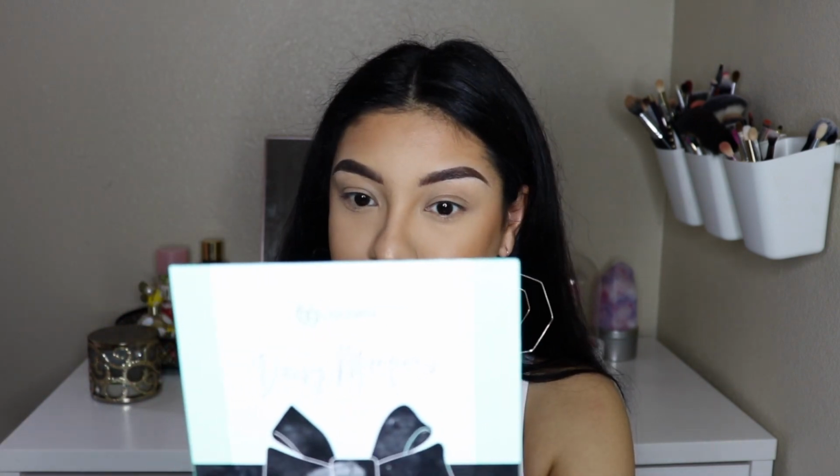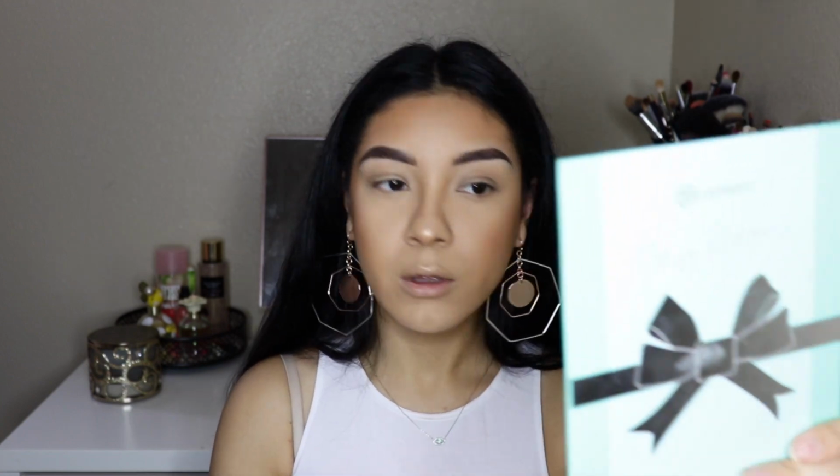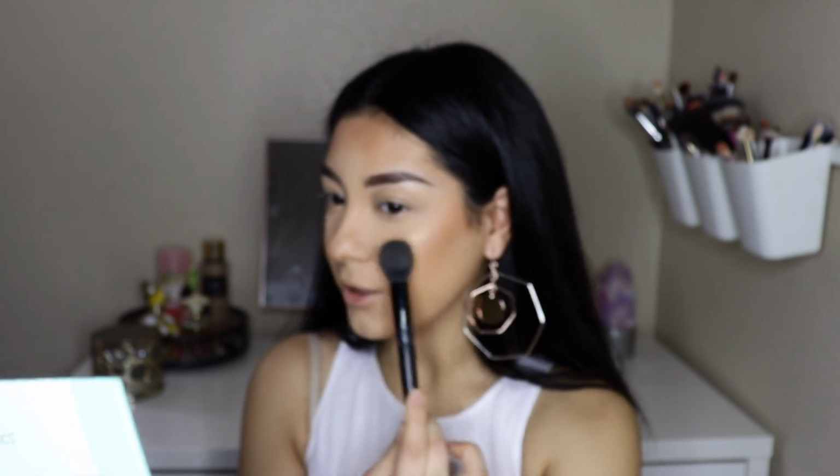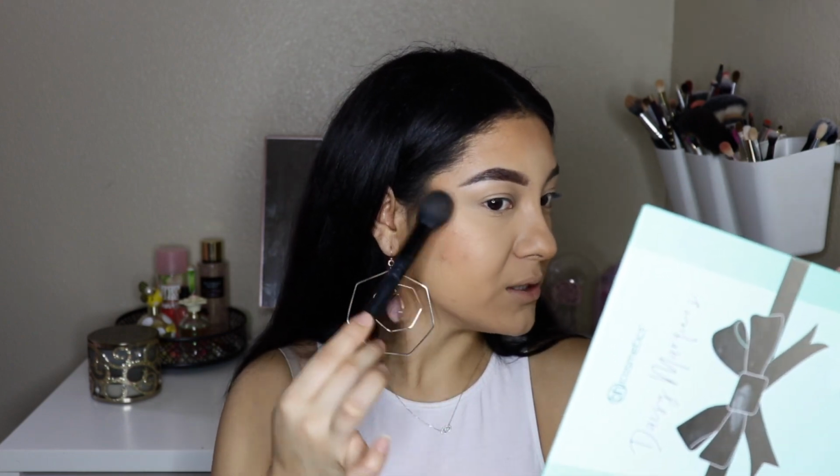Apply this on the tip of my nose. This is probably one of the best drugstore highlights. Can you guys see my nose? My Cupid's bow. I forgot how good this highlight was, to be honest. I haven't really used it, but oh my god, bomb. It's a bomb highlight, and I'm just pressing it into the skin for it to look more naturally blended. Definitely recommend it. Now I'm gonna go ahead and jump into eyeshadows now that the skin is basically done.